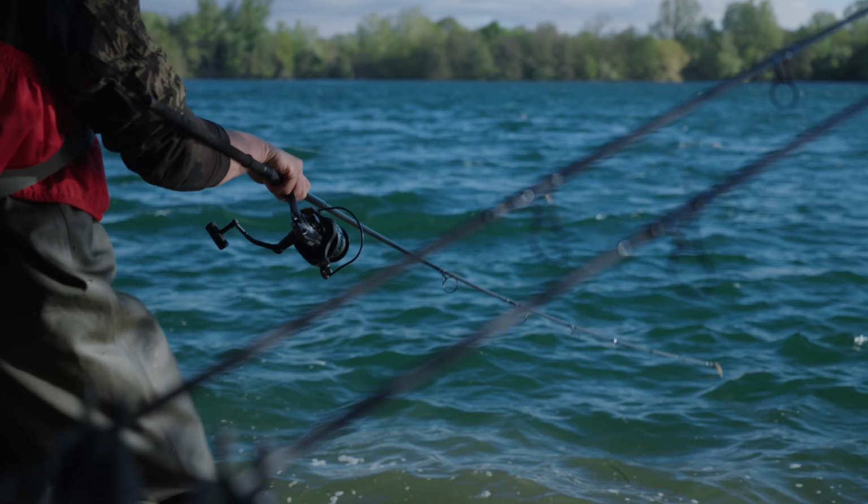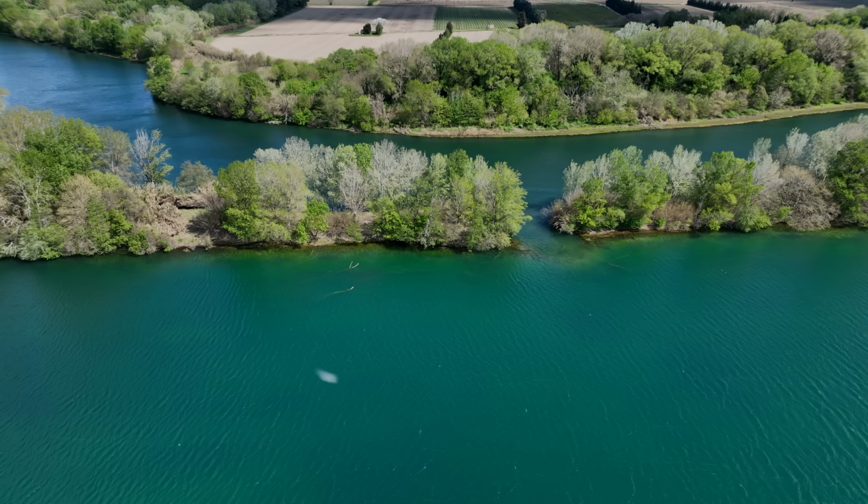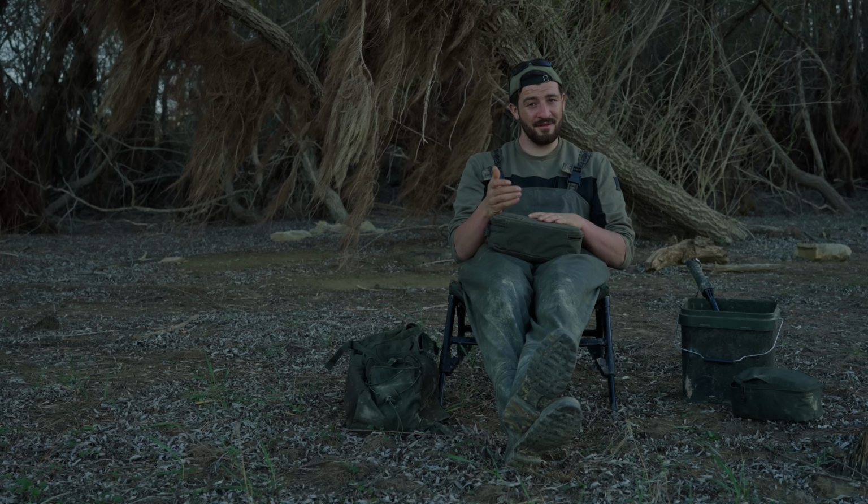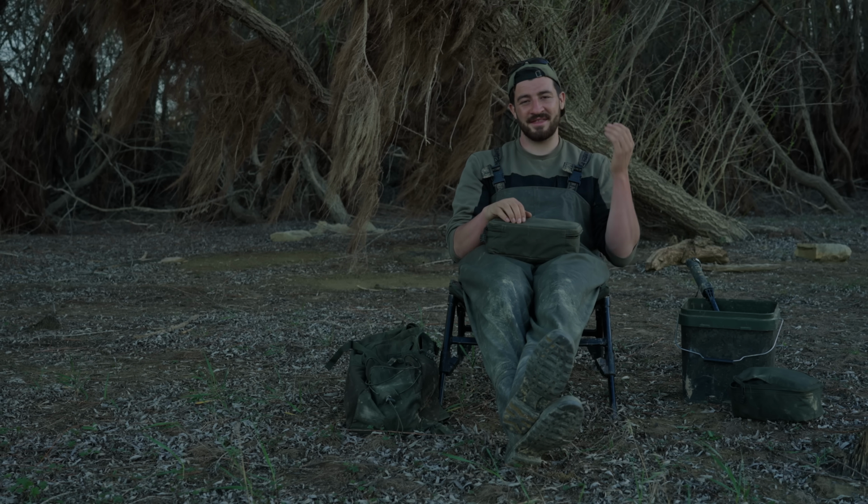But to be honest, I was trying to limit my time out in that boat, get back to those spots that were doing the bite, get the rig down, get back to the bank and make the most of the weather, because the carp were loving the wind. It was making things difficult with the boat, but they seemed to like it.